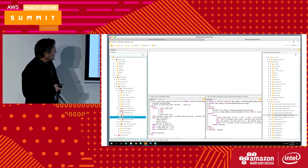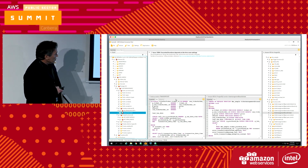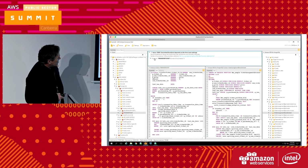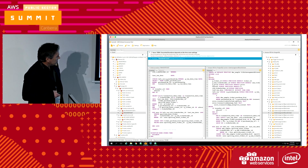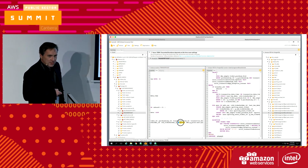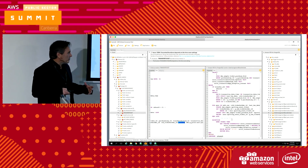I'll have a look at one that's got a problem with it, called transfer ticket. This is the source PL/SQL, and it's told me there's an issue that the converted function depends on the time zone settings. Let's look at what that means. Go down to the PL/SQL and scroll across. Screen real estate's a bit of an issue when you're using this tool, but there's a reference to sysdate in the PL/SQL, and sysdate isn't an intrinsic within Postgres.